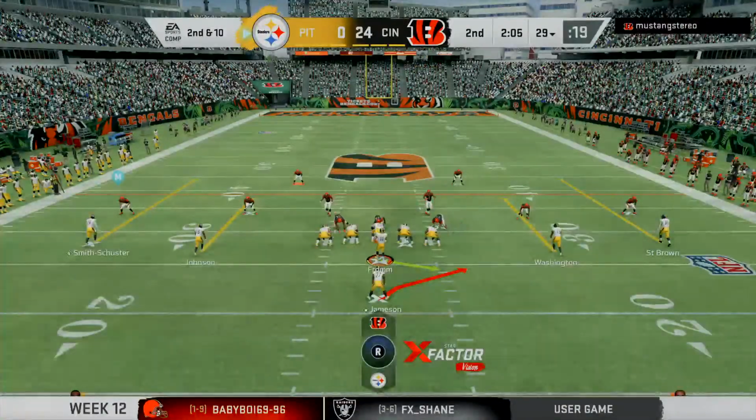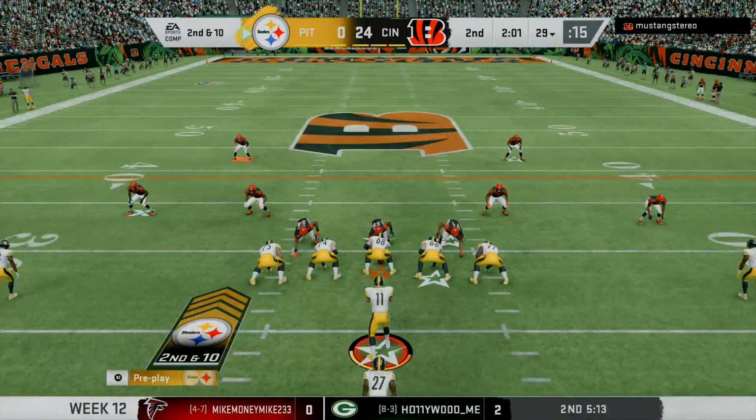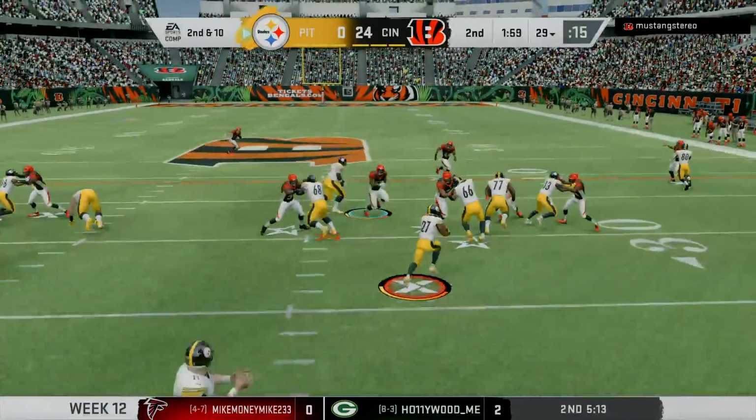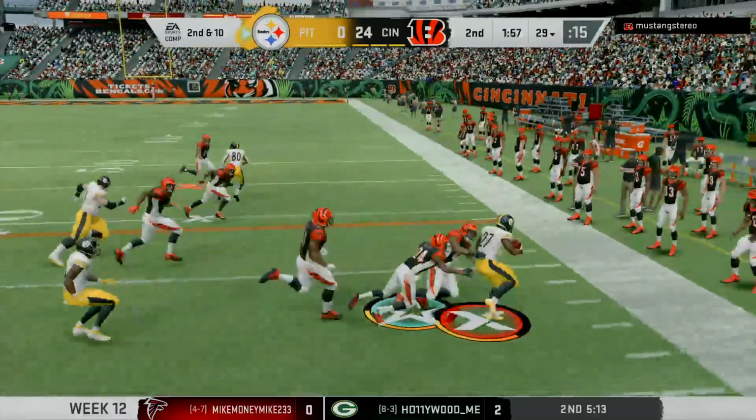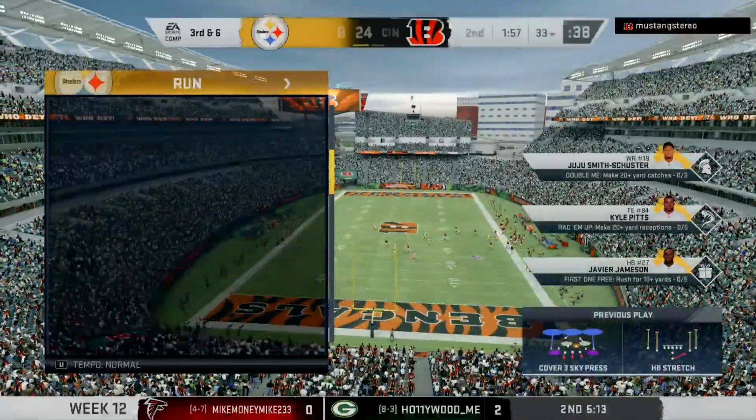So after the run for no gain, here's 2nd and 10. Now a give, right side. Jamison. 1:57 to go in this first half on EA Sports.